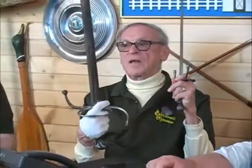This is a left-hand dagger. Would have been worn by the person in his left hand. He would have worn the sword in his right hand. This is a sword made in the middle 1500s by a man named Johannes Wundes. As he's fighting with the sword like this, the other fellow on the other side's got the same kind of thing. And he's swinging that at him too.